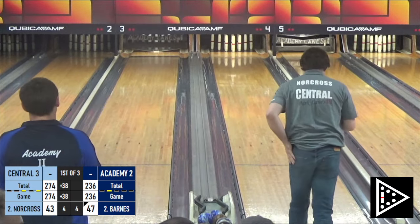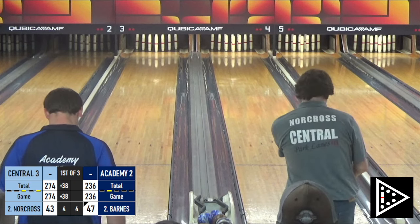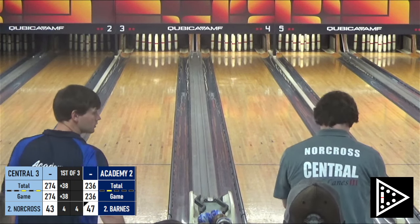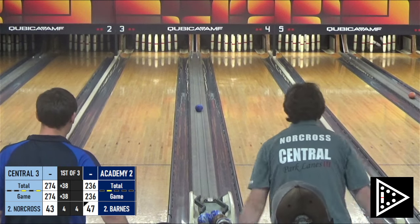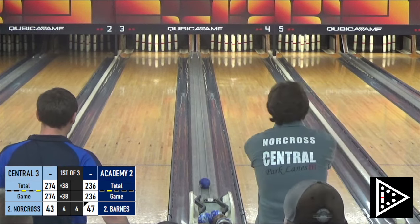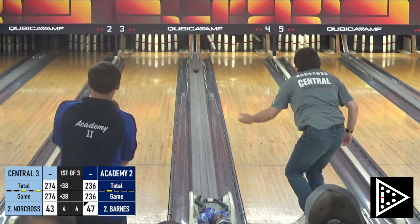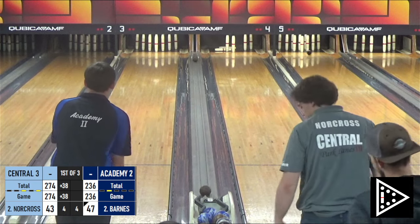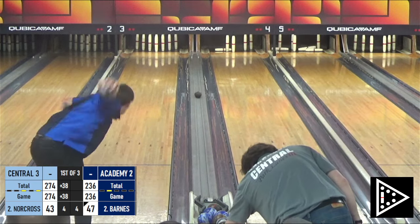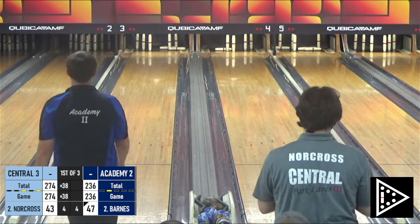Norcross and Barnes next. Barnes on a spare, the only one standing for Academy 2. Norcross continues to spill them. 2 pin won't tip, but the 1-2-6-10 is a gettable leave. Barnes fill, head pin to full. That's 5.